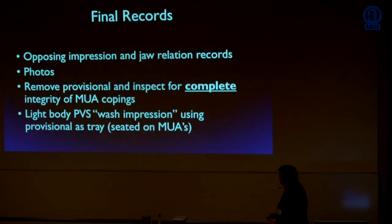Then our final records. So at this stage, consider what we have. We have a restoration that's been present in the mouth. We've worked out the aesthetics, the phonetics, the occlusion. We have everything, and we have a restoration that's perfectly passive because it was picked up. So what we do for final records day is take opposing models.